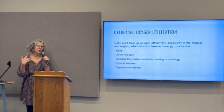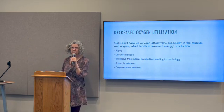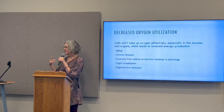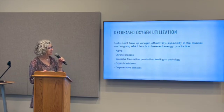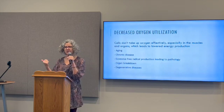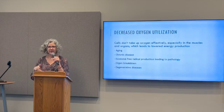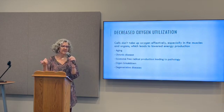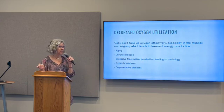So when our bodies are aging, we get decreased oxygen utilization. What does that mean? It means our cells aren't taking oxygen up very well, especially in our muscles and organs, and that leads to lower energy production. Our cells make energy, and then our organs work, and then we can do things. So this happens with aging.